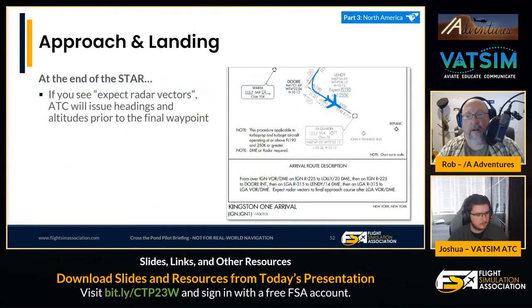We did touch on this earlier, but I'm going to say it again. Know what you need to do at the end of the STAR, because except in very rare cases, it is not going to be just join the approach without being told to. In this example, it says expect radar vectors to final approach course after LaGuardia VOR.